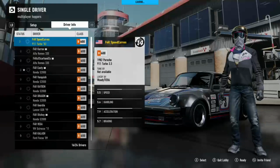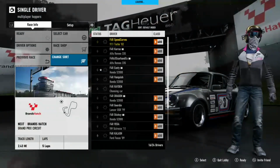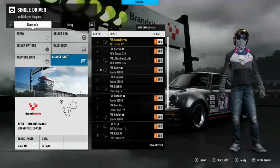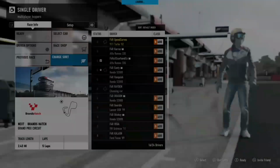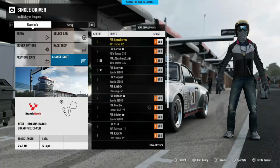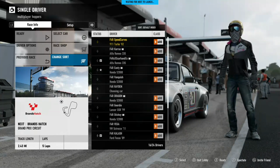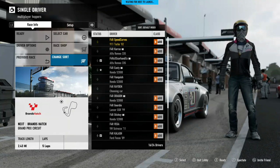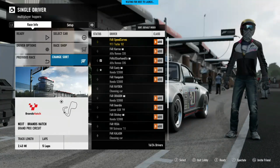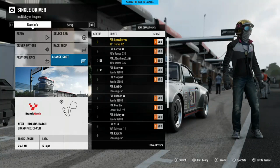All right, ladies and gentlemen, we are back. And I'm excited to say we are at Brands Hatch. I do happen to like this track a lot. I was fortunate enough to run an endurance race here a couple months back in a Lamborghini. I thoroughly enjoyed that. Didn't finish too bad either.